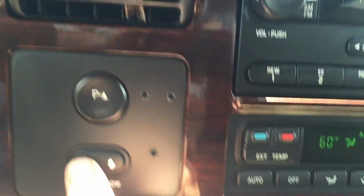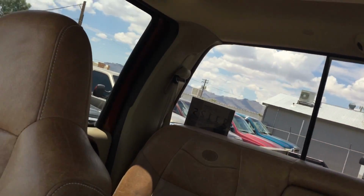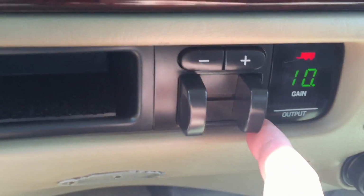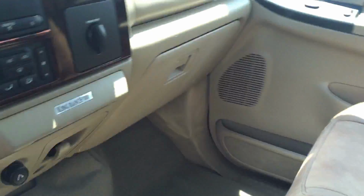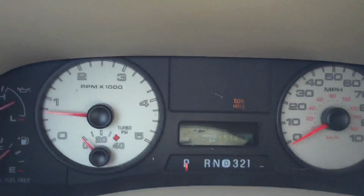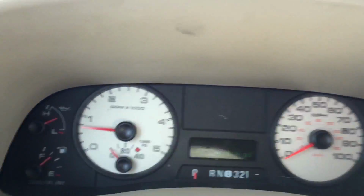Alright, rear window, there's the power sliding rear window. Let's see, trailer, okay, tow on and off. That's tow on, that's tow off. Put it into neutral. Actually, you know what? I better do the moonroof too, huh?